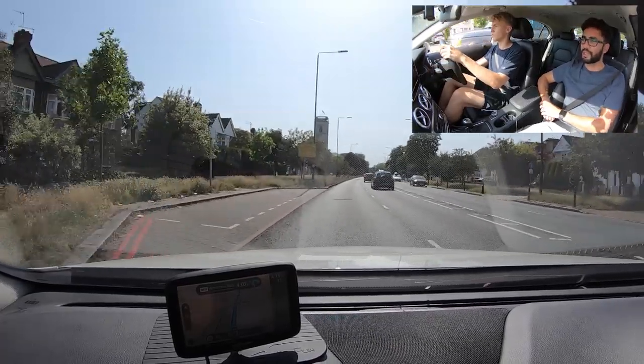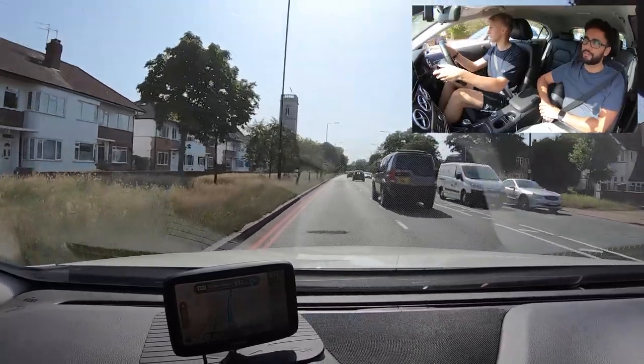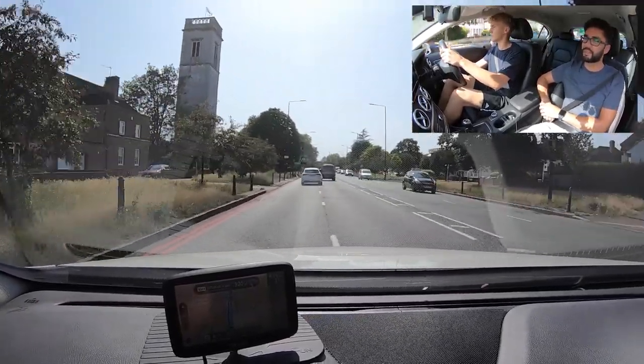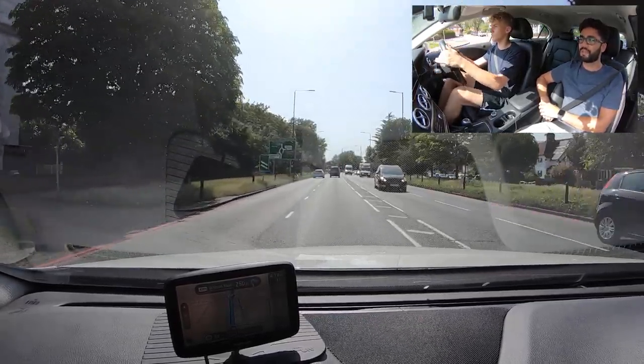Where are we going next? Look at the sat nav. Turn right. Okay, so check your mirrors, see if you can move over. Signal? Yep. Is that a gap? Adjust your speed a bit faster, get into that gap. Perfect. After 300 yards, go right on the roundabout, third exit.